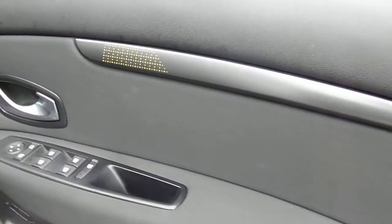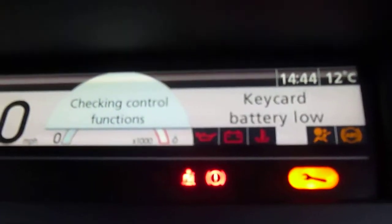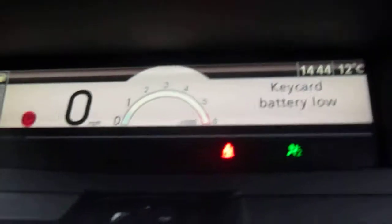Typical Renault interior. Nice and clean, no rips. Just a bit of tech on the door guard. Start it up for you, show you that mileage. 42,254. So it goes through its function checks. It's okay, no other lights on the dashboard.